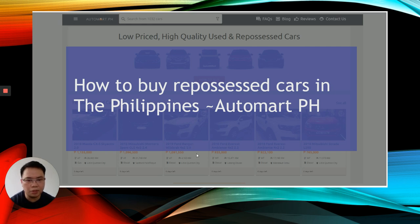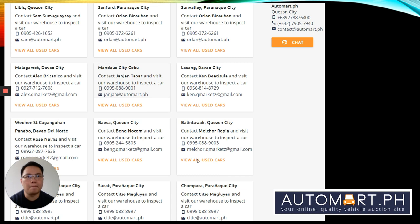Okay, so how to buy repossessed cars in the Philippines. Number one, if you're looking for repossessed cars, you can go to our website and go to our contact us page. And as you can see, if you're from the north or from the south of Metro Manila, we have a designated contact person for that. And if you are in Cebu, if you are in Davao, we also have repossessed cars for you to have a look at and order from us.